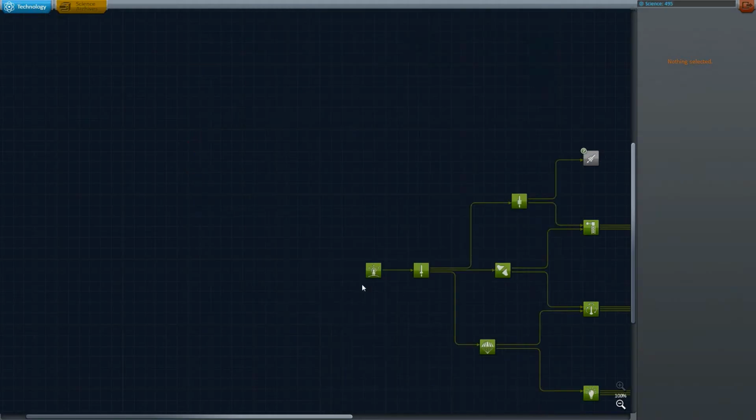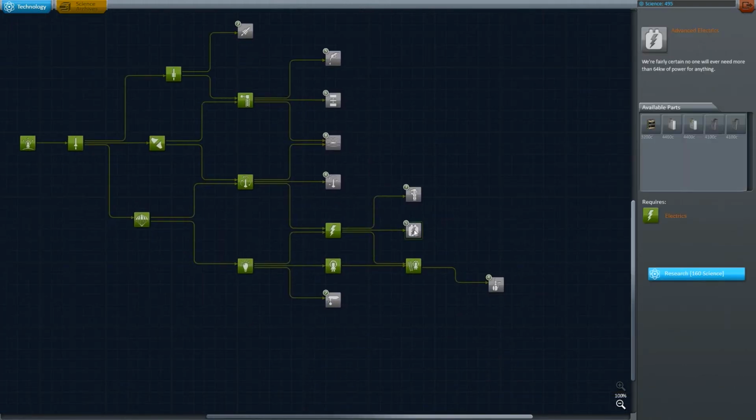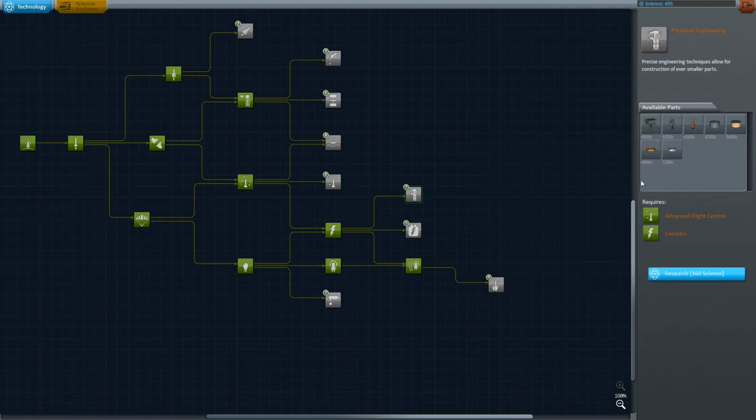Let's go over here. So what do we have? What can we have here? Can we have some other experiments? We can have some larger batteries and greater solar panels, tiny engines, some wheels, landing gear. I have 490 science.